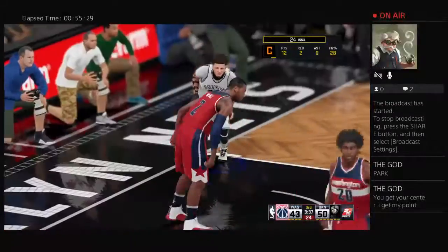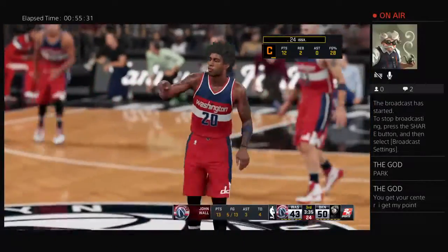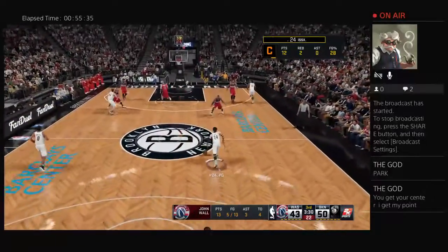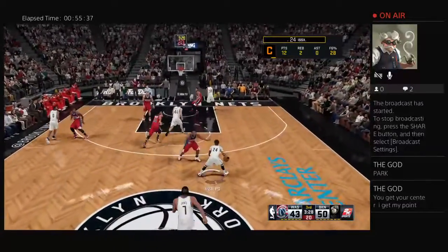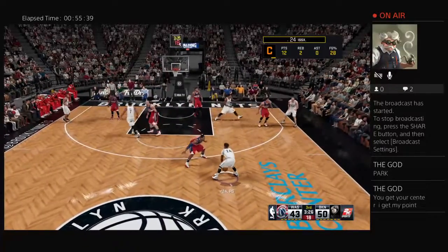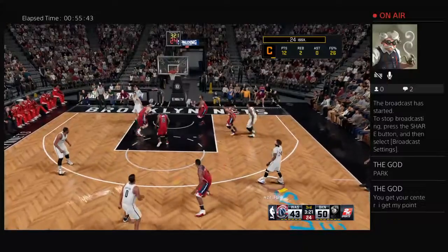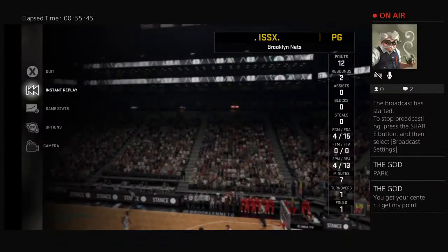And Wall with the slam. And you can tell he's hungry because that's how you eat away at a lead right there. Make some highlight reel plays and shake that defense up. Well, Greg, you're right. Not all 2 points are the same. Not when they come on a stuff like that one.